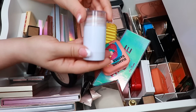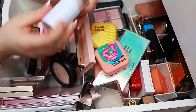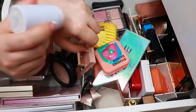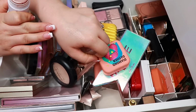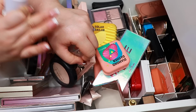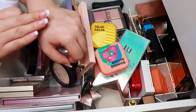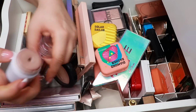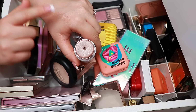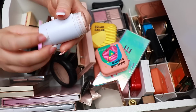I also put in my Milk Cream highlight. I have the shade Lit. This is just what it looks like. It's a very, very natural highlight, but I love this during the day, during work, and sometimes, I've talked about this, but sometimes I just add on a little bit around my cheekbone, and then I take a little bit of powder, just in the center, so it's intense there, but not on the rest of my face.